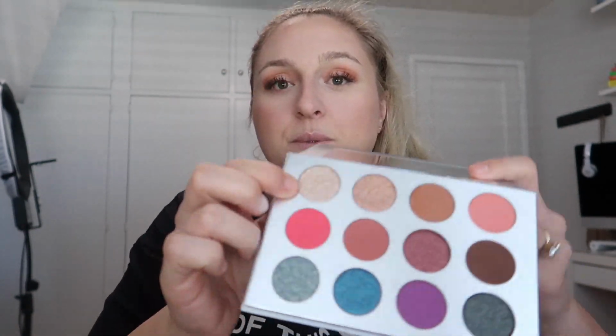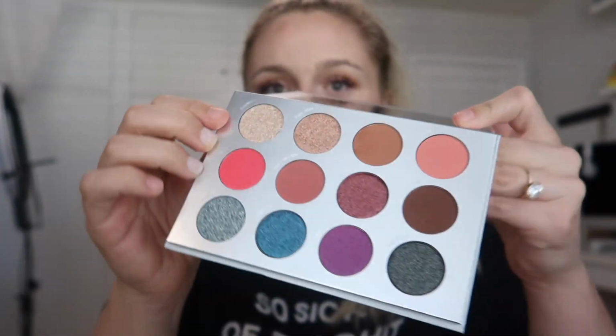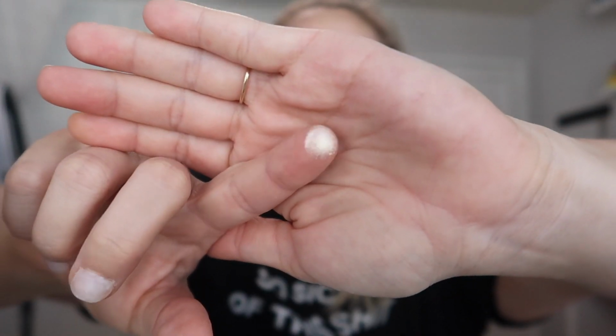I don't know. Okay, so all I've really done is crease work here. I'm gonna use my finger first, and I'm gonna go in with Euphoric. We're gonna go in with that lighter gold shade, and I'm gonna put that on my lid. You really have to rub it around, but it's definitely really pigmented.